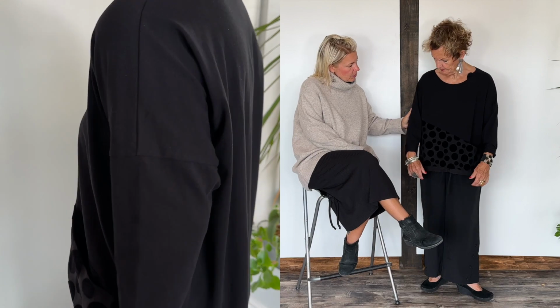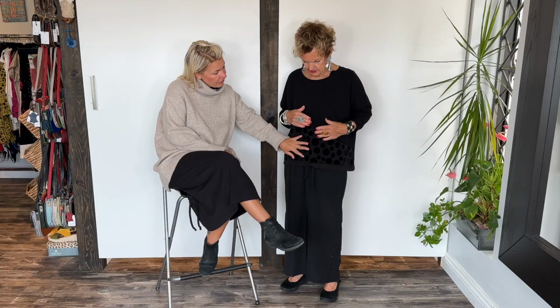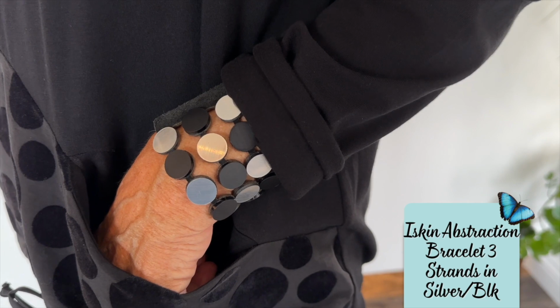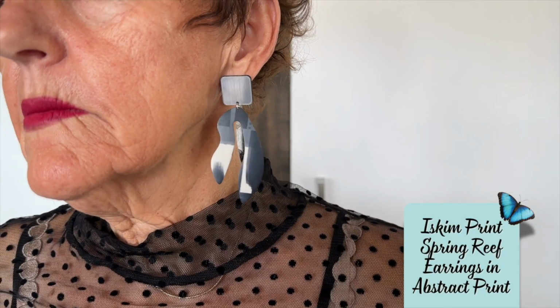Beautiful, and this is almost like a cotton and spandex knit. And then the taffeta velvet dot, embossed with the velvet dot. And then I picked a dot. Nice. And these gorgeous earrings. Even though it's a beautiful neckline for a necklace or a scarf, the simplicity really emphasizes this. I love the neckline too.